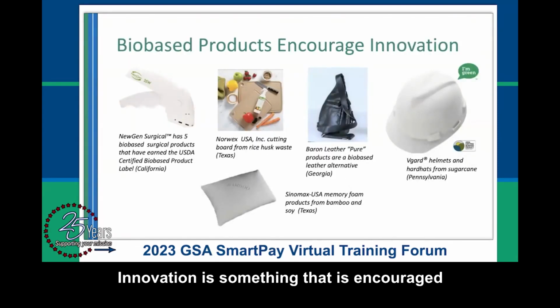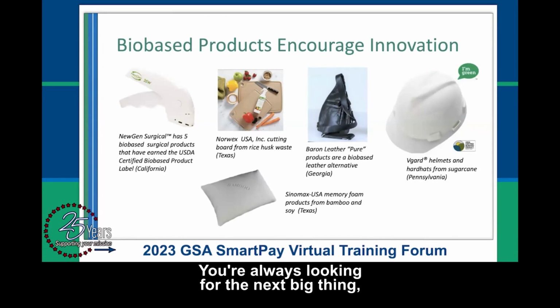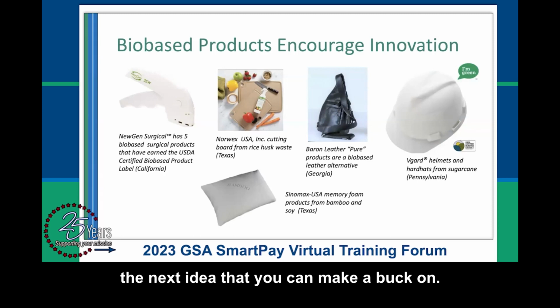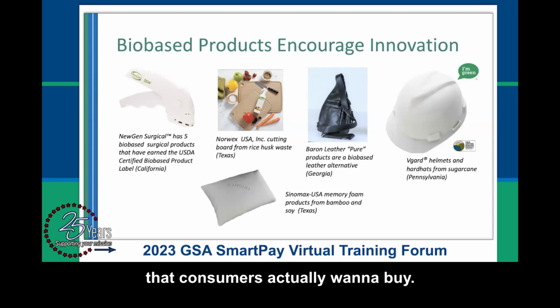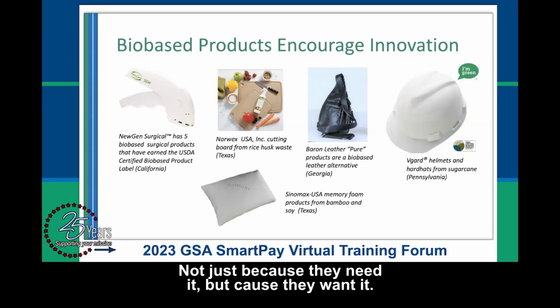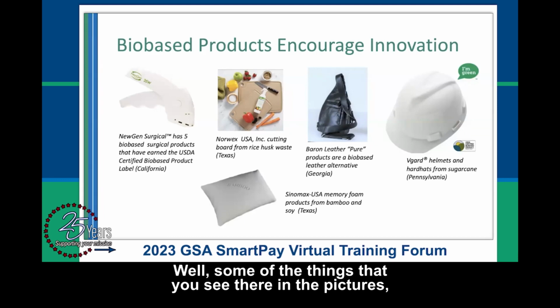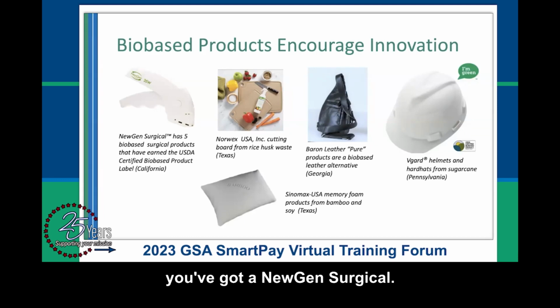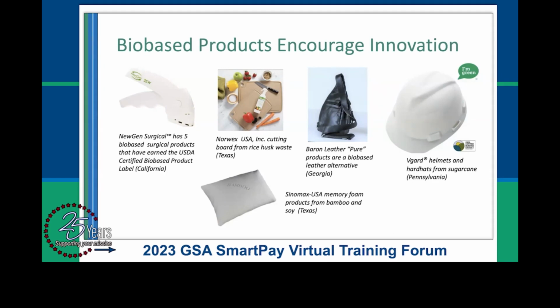Innovation is something that is encouraged by bio-based products. You're always looking for the next big thing, the next idea that you can make a buck on. But by the same token, because there's a green movement, sometimes we're looking for things that consumers actually want to buy, not just because they need it, but because they want it, some of the greener products. Well, some of the things that you see there in the pictures, you've got New Gen Surgical. They have 5 bio-based products during the program.